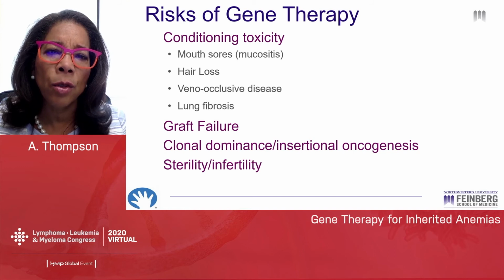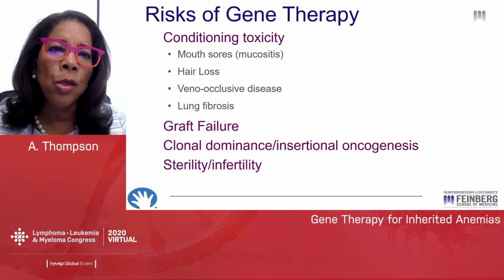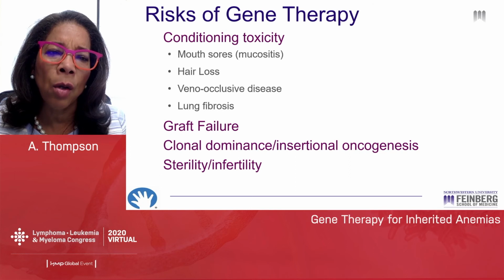Clonal dominance or insertional oncogenesis could lead to cancer risk, and those are also concerns. This has occurred in recent clinical trials, clinical programs for using gene therapy. The attribution after careful laboratory analysis was that these events occurred also due to the use of busulfan. Infertility and sterility are also known risks associated with busulfan.